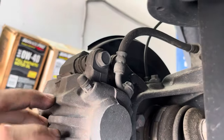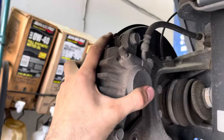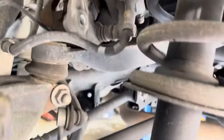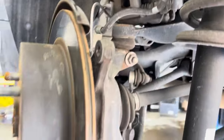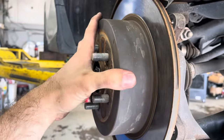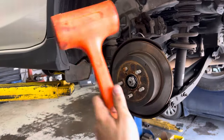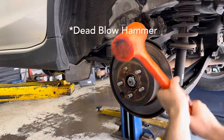We're not changing brake pads or anything, so there's no need to undo these and these. Just leave them, pull off the whole caliper, and I'm just going to set this on top of the rear control arm, just kind of out of the way here, and the rotor should come off. May have to give it a whack. I'm just going to give the rotor a whack with a rubber mallet and get it to break loose.